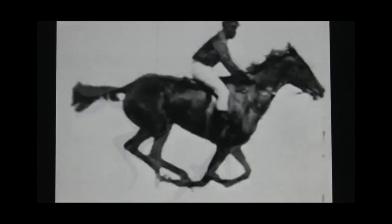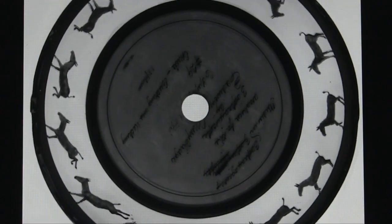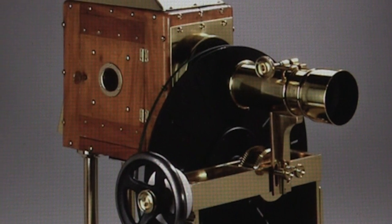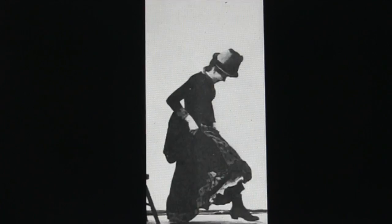And the result, called The Horse in Motion, proved conclusively that indeed all four hoofs were off the ground. Muybridge took his photographs and printed them on a disc and viewed them on a machine he invented called the zoopraxiscope. He'd go on to do extensive photographic documentation of the attitude of motion in animals and humans.